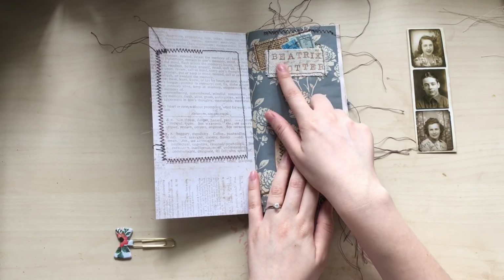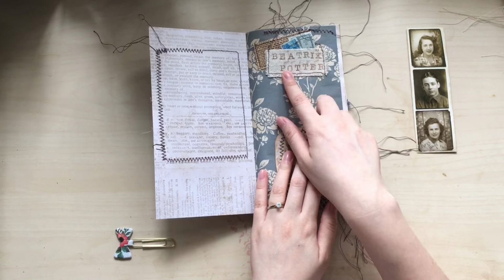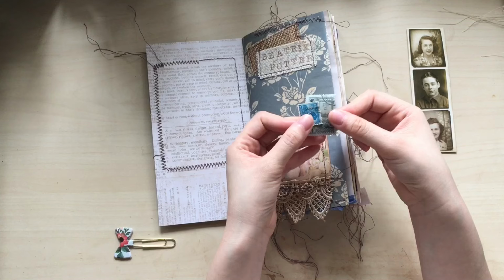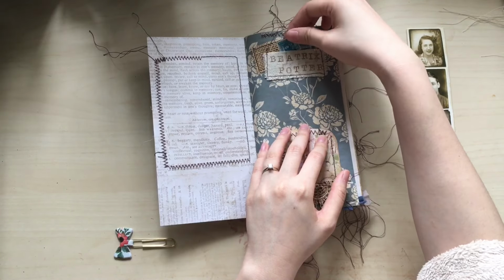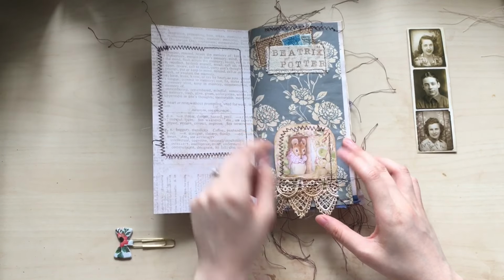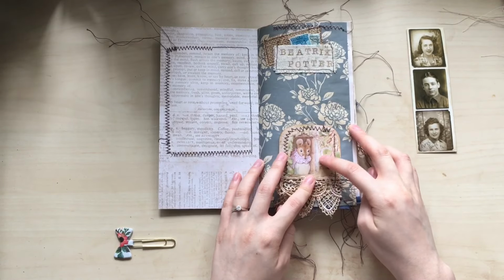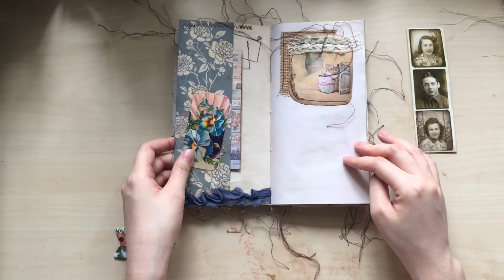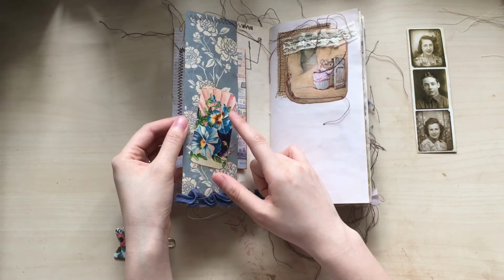Some collage in here. It says the illustrator's name, Beatrix Potter, and then actually it's a pocket, and I put 2 little stamps in here. Those stamps are from Nick, and I just put it in here. And then at the bottom is another tuck spot with some vintage lace, and this is another cute illustration from Beatrix.